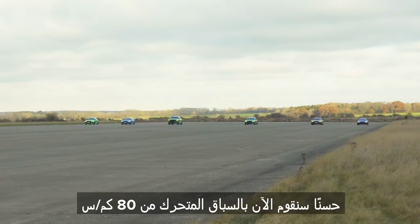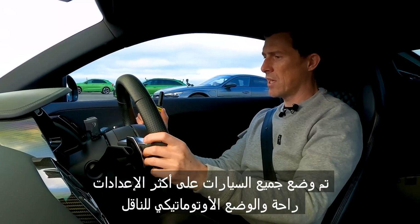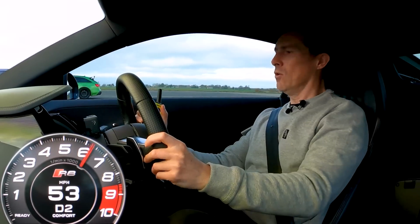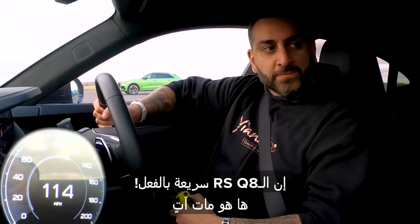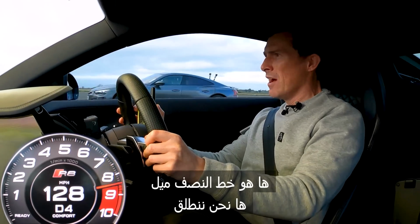Okay, now we're going to have a rolling race from 50 miles an hour. All the cars in their comfiest settings, automatic modes for the gearbox. Everyone level, come on. 3, 2, 1, go. Oh, bit of a jolt on the kick down, but we're off now. Wow, the RSQ8 is fast. Oh, here comes Matt. Half mile and yes, here we go.